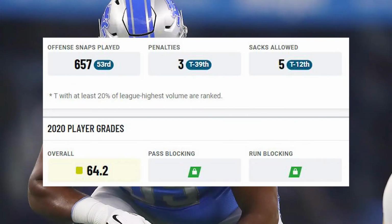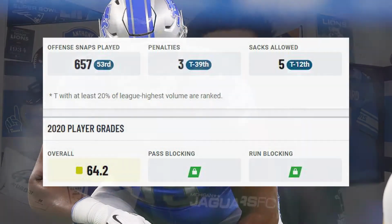And even Tyrell Crosby a season ago, who was thrown into a starting role that he was not expected to have, played okay, with 657 snaps played for the Lions, allowing just 3 penalties and 5 sacks. So not the greatest play, but from a guy that is primarily going to be a backup tackle or a swing tackle in the NFL, those are not horrible stats for a guy that was thrown into the starting position out of really nowhere, since Big V was not able to start this season incredibly healthy.